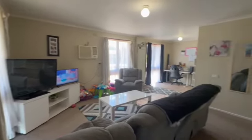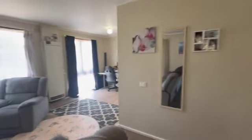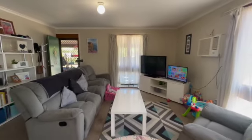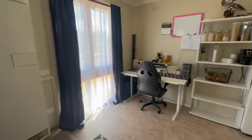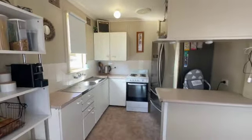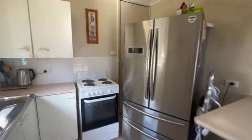You've got a larger sort of open plan lounge room just in through here. Gas heater on the wall there, boxed air conditioner. And then this spins around here to a meals area, currently just used at the moment as a sort of study nook. And then you've got a kitchen in here, electric upright stove. Now that big fridge is just on its way out of here, but that's a door into the laundry just in here.